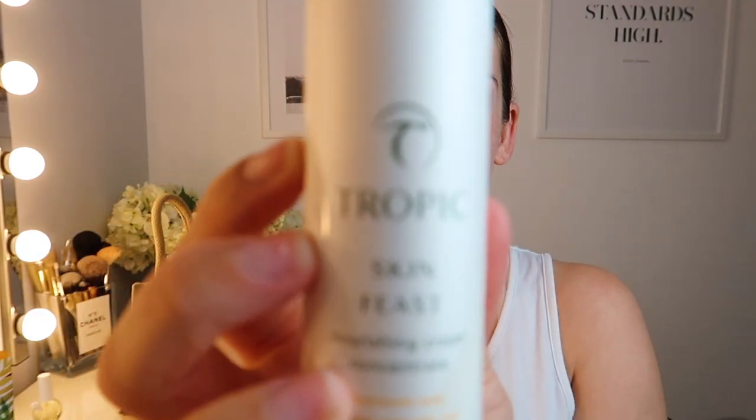And finally onto the Skin Feast, which is the moisturizing cream. And it smells like oranges. I don't know why I'm shaking it, but yeah, it smells like oranges. 1, 2, 3 pumps of them. Just rub it between your fingers and moisturize in an upwards motion. I've been doing this on Liam as well, and he absolutely loves the smell of this moisturizer. It smells like Terry's chocolate orange. It smells amazing. And that's the end of the vlog, guys.